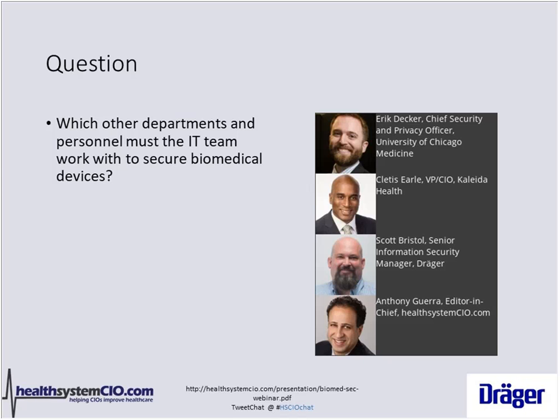I think it's essential for us to do that, as well as looking at the Internet of Things, those particular devices that are wearables and other types of telehealth solutions.